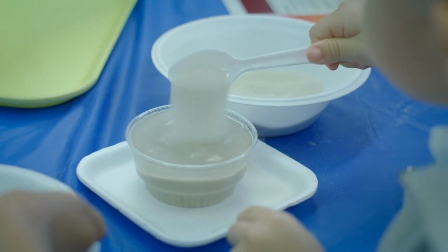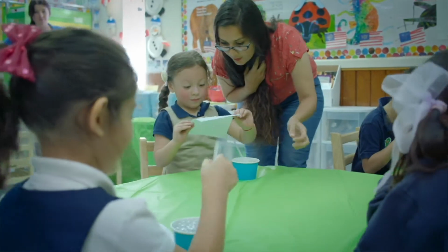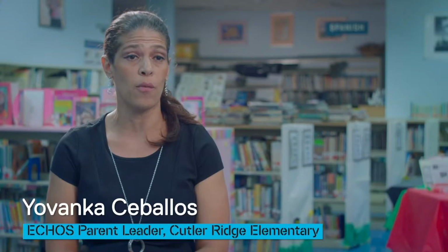The feedback from the schools about the ECHOS curriculum has been very positive because it gave parents an opportunity to engage in a meaningful way in the classroom and to take back home effective strategies to implement with their children and extend their learning.